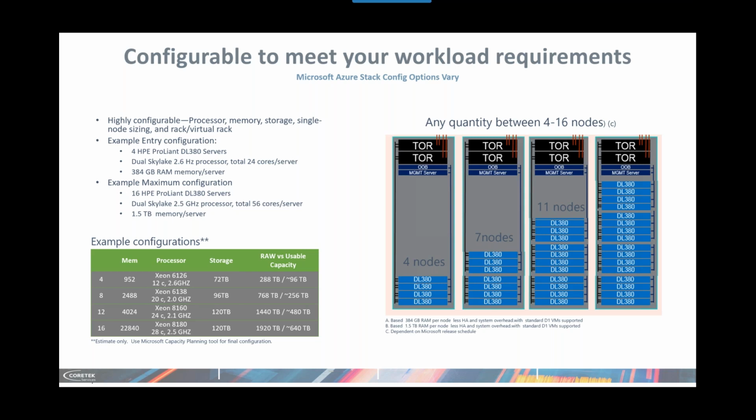So as you can see, different processor tiers on the lower left, some examples, working all the way up from a Gold 6126 processor with 12 cores and having the availability for those 16 cores running as high as the 8180s for 28 cores. Again, if you have workloads that aren't CPU heavy, you wouldn't want to build into a higher level Platinum-based proc as you start balancing in some of those workloads.